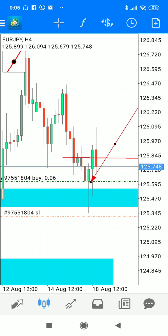So what happened? Price goes down first, it does not hit my stop loss of 30 pips, and then in the end it goes up, and then it comes down, it goes up. Okay, and this is the point where you enter, which is actually FOMO, so you shouldn't do that. At any point of time, do not FOMO.